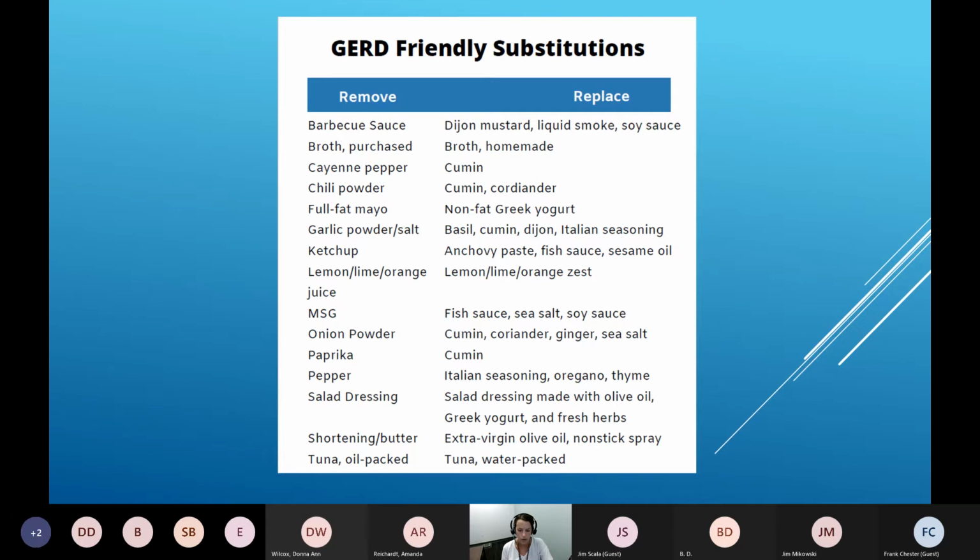But overall, it's really just about removing the things that are going to be GERD triggering as well as weight gain attributing. Instead of butter, cook with extra virgin olive oil. Has a lot more health benefits than the butter. And making your own salad dressing instead of a heavy blue cheese. Try a Bolthouse Farms brand.